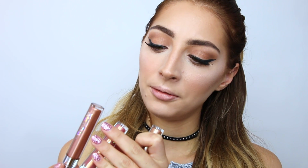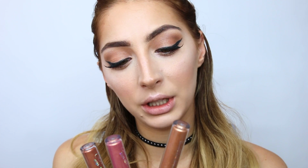Here are the colors. They look super similar. We have Lights Out, which is the lightest, and it's a bronze color. We have Flitter, which is like a rose gold color, and we have Salt, which is I think the darkest bronzy color. I am missing one, the lightest pink one. I feel like all of these would look really good, but the lightest one interests me the most.